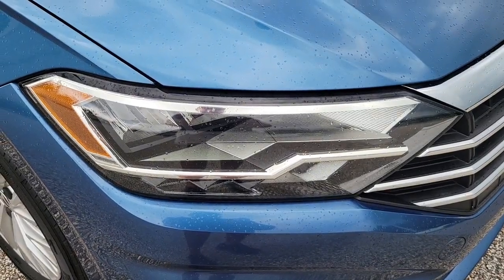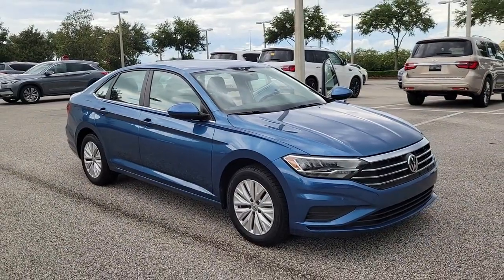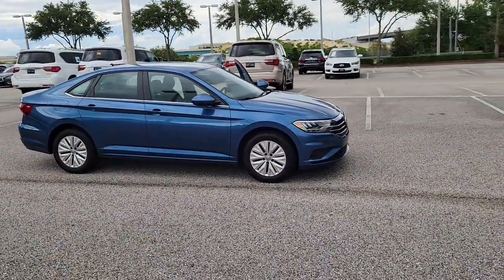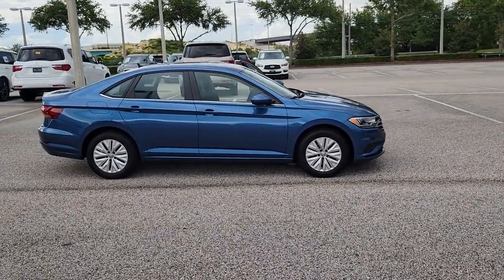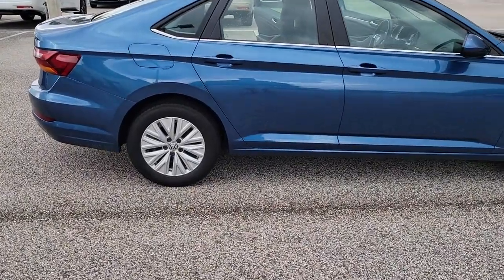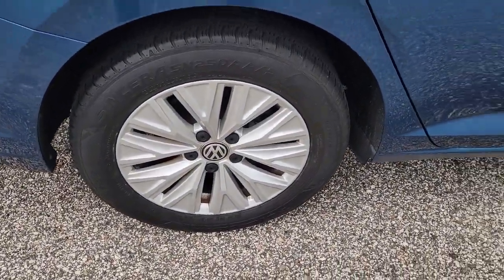Get into the 2019 Volkswagen Jetta. This vehicle still has fewer than 50,000 miles on the clock, so it won't last long. This stylish Jetta offers an impressive suite of amenities, spirited performance, and the safety features you need to feel confident on every journey. It's loaded with common sense, yet makes you feel sensational.